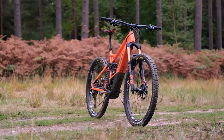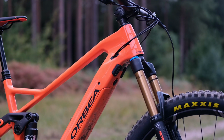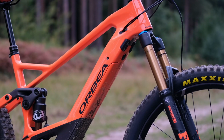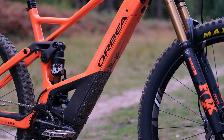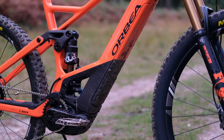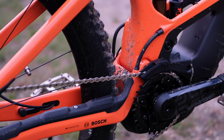With a 29er wheel set and a massively customizable build, this is a bike that will certainly be a hot product in 2020. The e-bike world is moving quickly, but this is bang up to date, so if you're looking at a sorted, capable e-bike that can pretty much do it all, then this should definitely be on your shortlist.